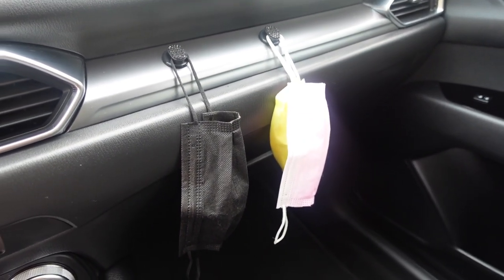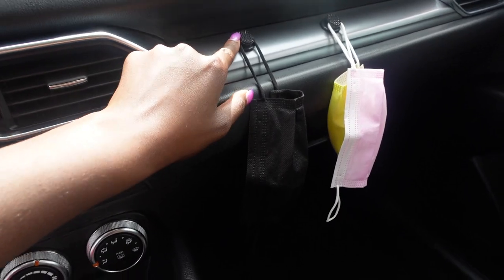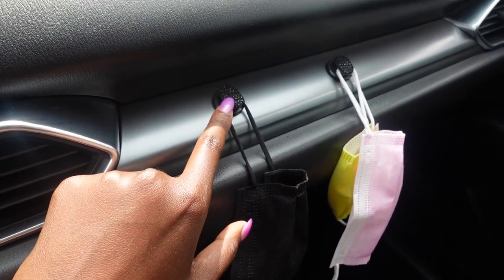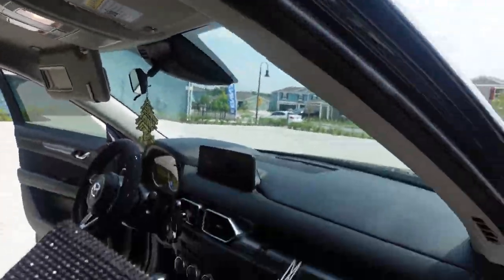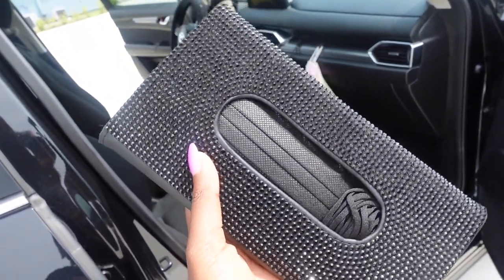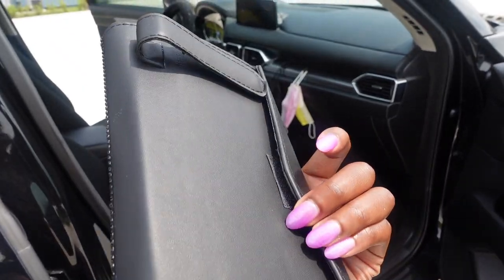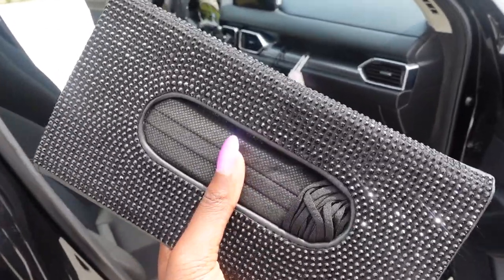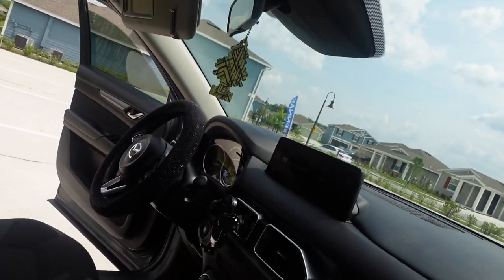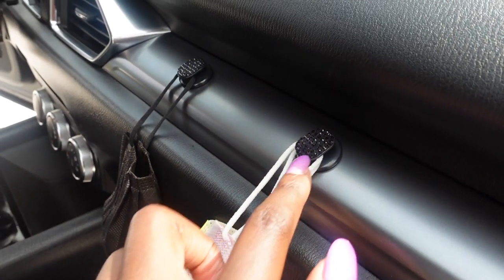This is the mask holder section. I have Lauren Bear's mask and mine, and I purchased these mask holder thingies from Amazon as well. Everything will be linked down below. To hold extra mask, let me just take it off. Okay, so to hold extra mask, I have this tissue holder I purchased off Amazon, and I just stuffed the mask in here by opening this Velcro section up. And then once I need a mask, I could just pull it down. I love it so much. So that's back on. And here's a closer look at the mask holder thingies. That's what I'm calling it.